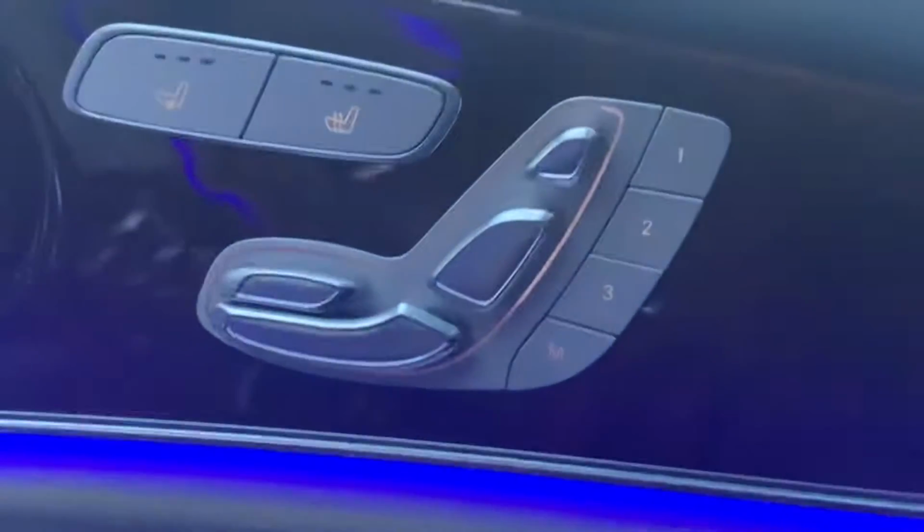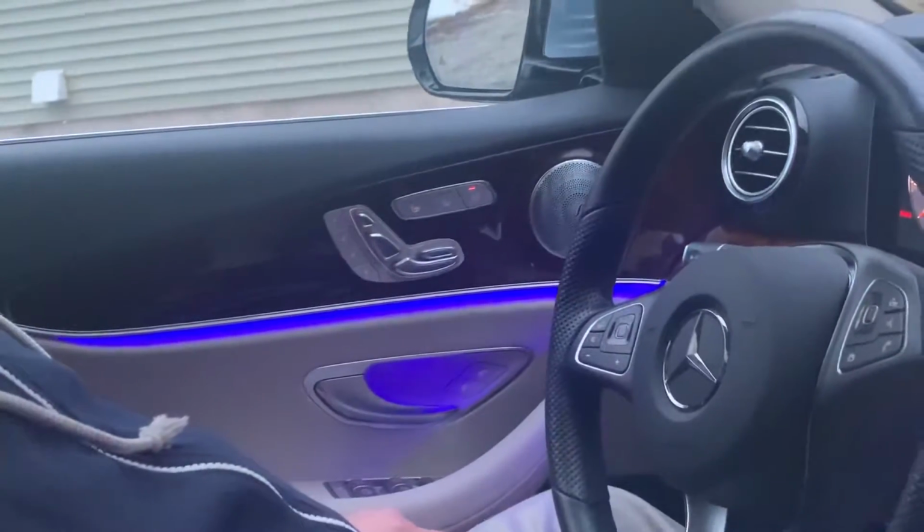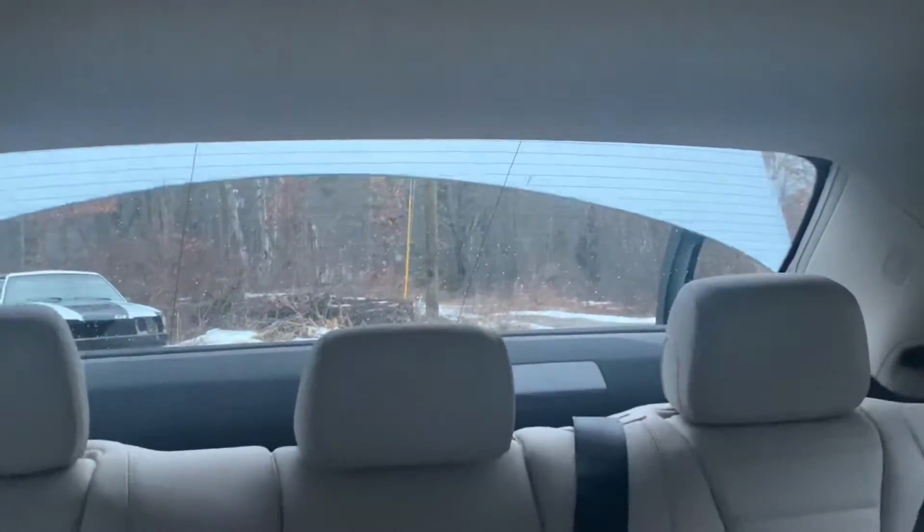Oh, I found buttons for the seat. Yeah. Now I can, right, also there, control your seat as well. Whoa. It's definitely a weird feeling. Can turn on, it's got heated seats and cooled seats. Cool. The trunk control is down here, and you can open it and close it remotely. Man, this is a cool car.